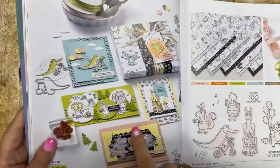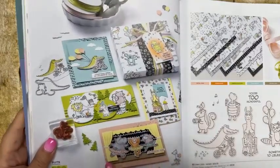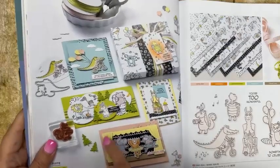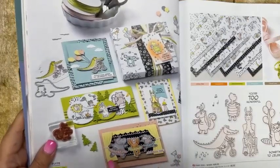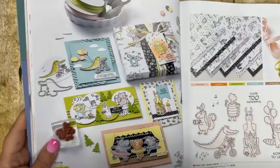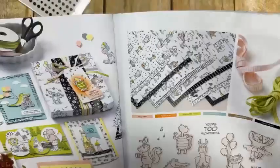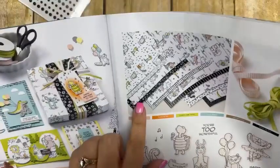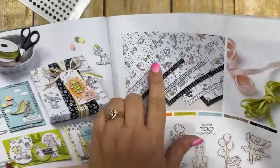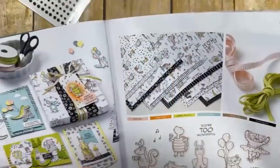But look at the cute little one that you can do with the cute little, what's it called? The curtains and stuff. I just didn't do any of that. But what I like about this paper is that one side is black and white, and the other side is your little elements or your little animals. And some of them have a little bit of coloring, and some don't have any coloring.